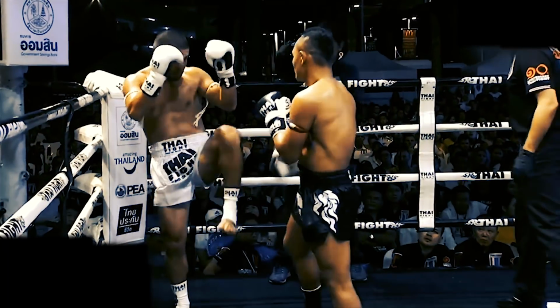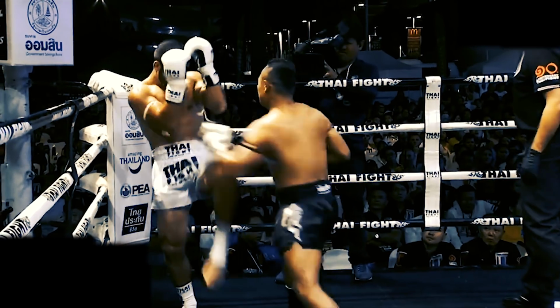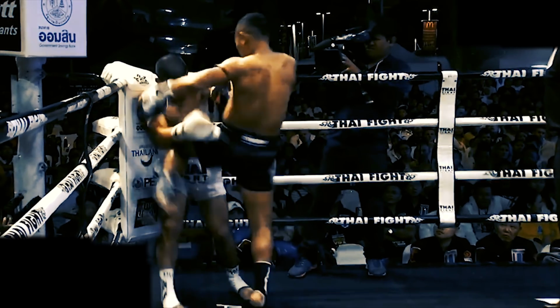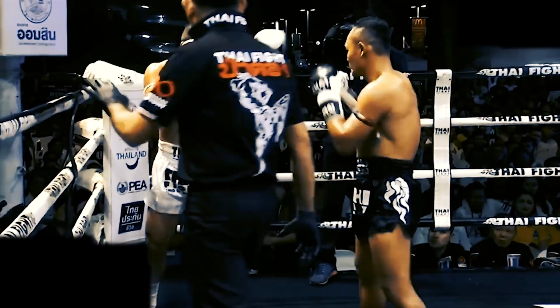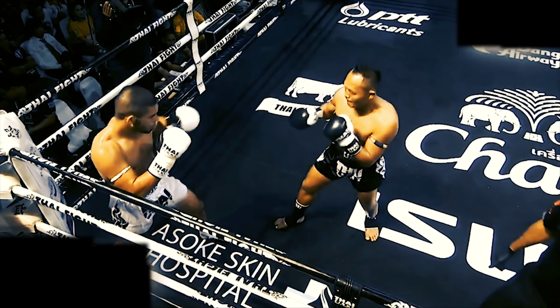On the check, Saenchai secures the outside foot. Again, straight to the bladder. On the touch, he felt Tophik's hesitation. In comes a clinch knee. Tophik is cornered. His circling options have been limited. 1, 2, 3, 4. Saenchai does not go for the fifth touch of gloves.